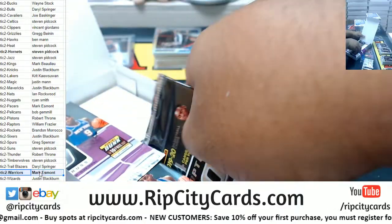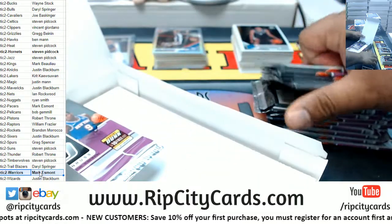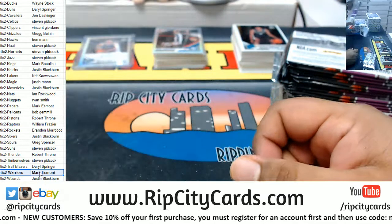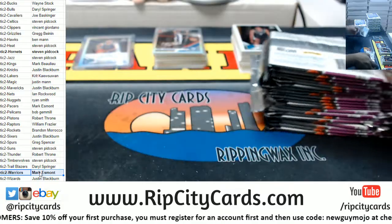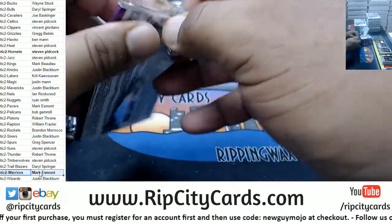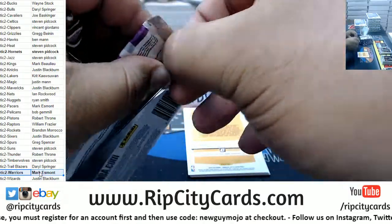How many points did Devin Booker put up here? I can't see the 27. Sheesh. The top three scores advance.